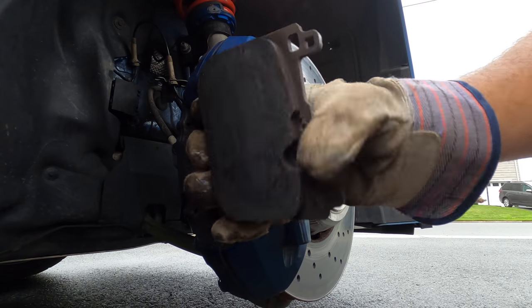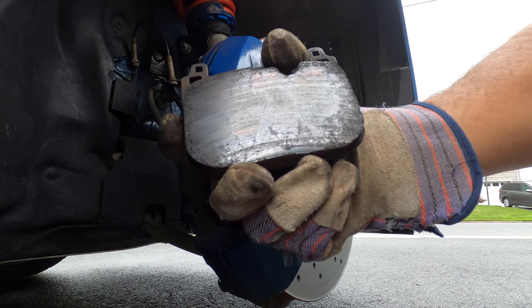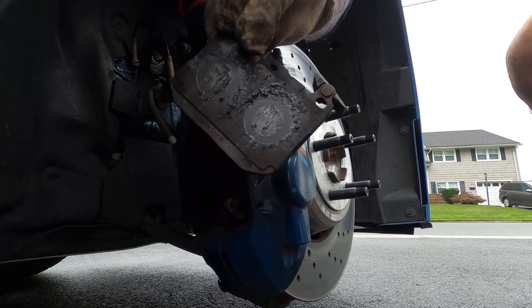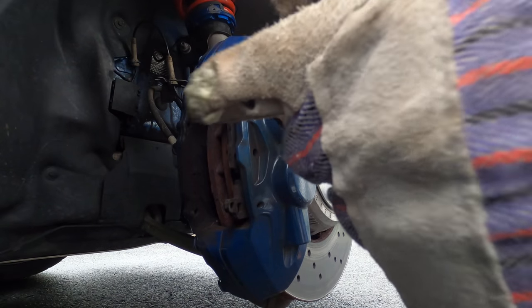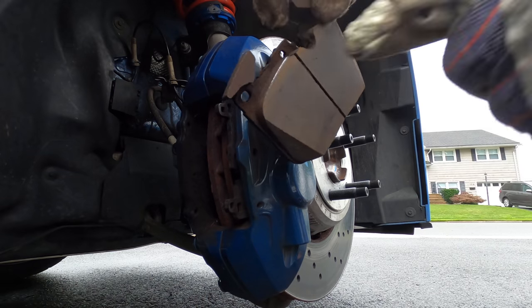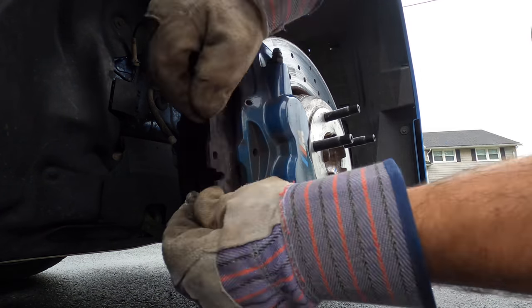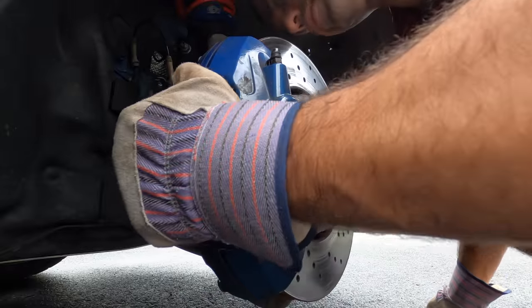And this is what a pad looks like after a couple of days of track driving. And this is the OEM track pad. The only difference you notice are these bells here. What they do is they help reduce vibrations and excess noise.